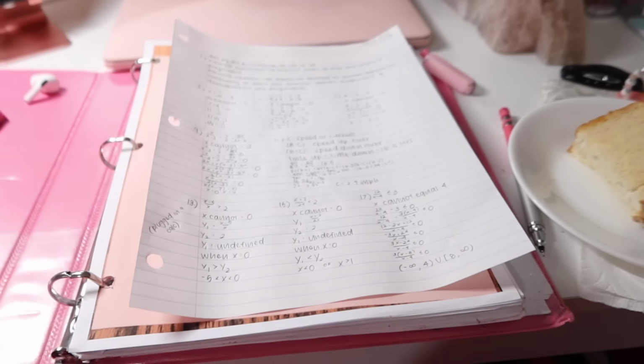Morning, guys. It's Tuesday. It is currently 5:53 in the morning. I'm doing some homework that I didn't do last night because I went to bed super early. But for breakfast, my dad made me another PB&J. I'm gonna eat that while I do some more math homework.